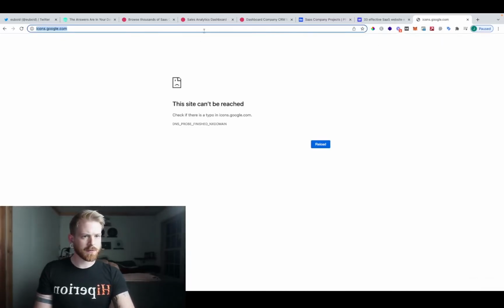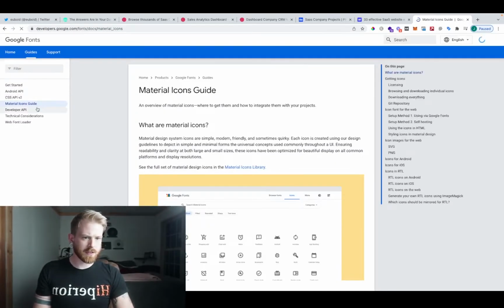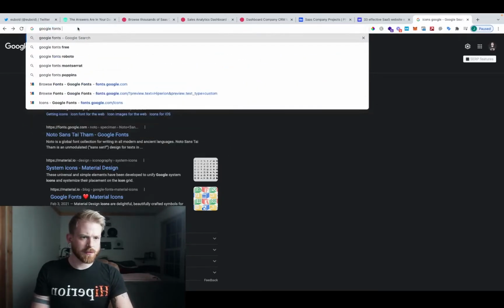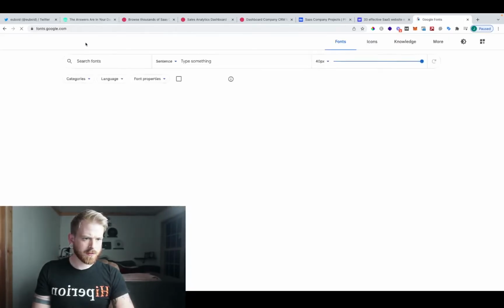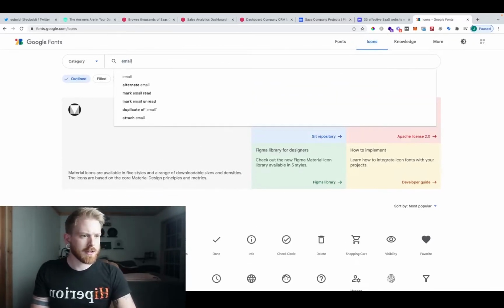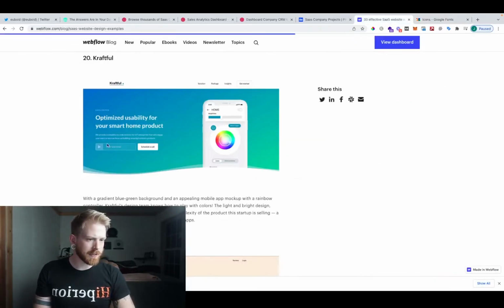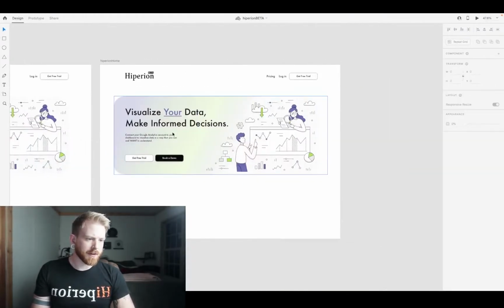Okay, so icons.google.com. Oh, that's wrong. Material design. That's not what I want. Oh, I think it's like Google Fonts. Fonts.google. But then you can go to icons. Oh, fonts.google.com/icons. Okay. Email. So let's go ahead and grab this one. I kind of like how they did this. Enter your email, schedule a call. If possible, I want to take that component out of it.